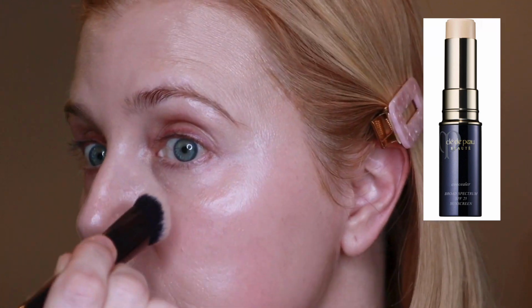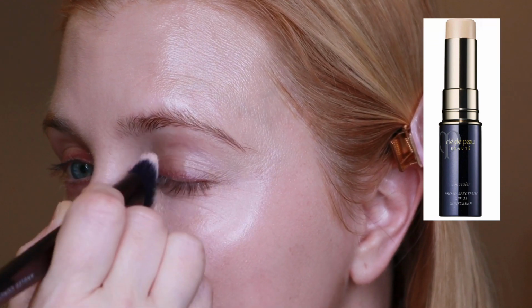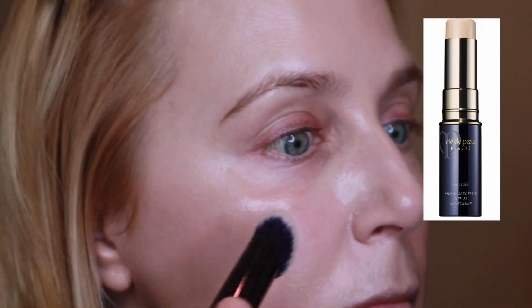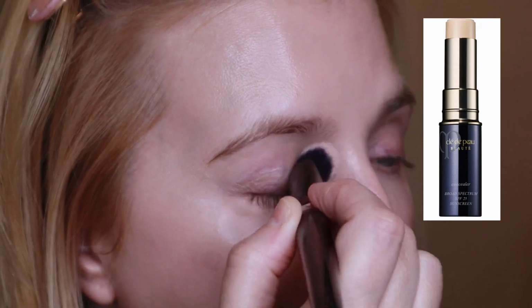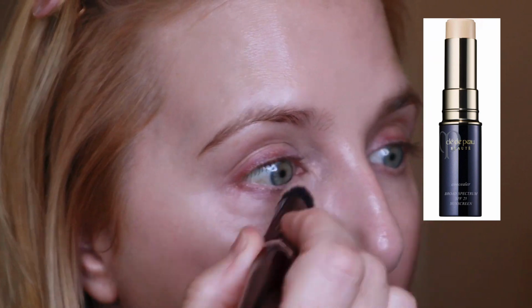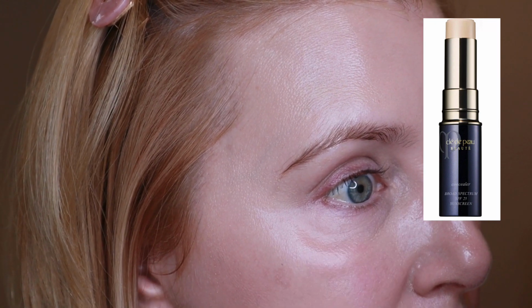I'm wondering if it would be easier for me to just go directly from the brush. I'm gonna try that. I don't wanna get too much. Yeah, I think that's easier. That's pretty good. Let's try the other side. I'm gonna go in with some concealer on this brush. Seems to melt right in. I'm gonna look at it in the close-up mirror, see if there's creasing. No creasing at all. Looks hydrated.